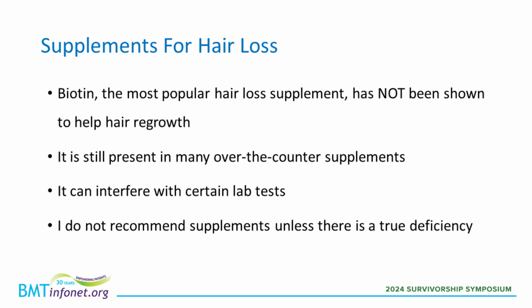I usually would just caution against it because it can interfere with certain lab tests, one of the main ones being a thyroid test, a TSH, thyroid stimulating hormone. And I tend to not really recommend supplements unless there's a true deficiency. We talked a little bit about nutritional deficiency with wounds. We can see sometimes nutritional deficiency with hair loss. So if someone has risk factors, I might check some labs specifically and then supplement for those vitamins or minerals. But in general, I don't recommend as a blanket recommendation that everybody start a hair loss supplement.